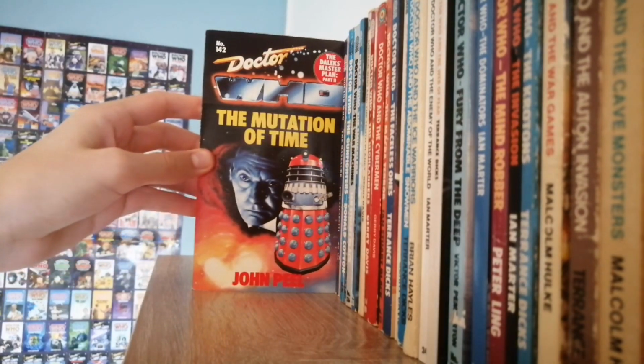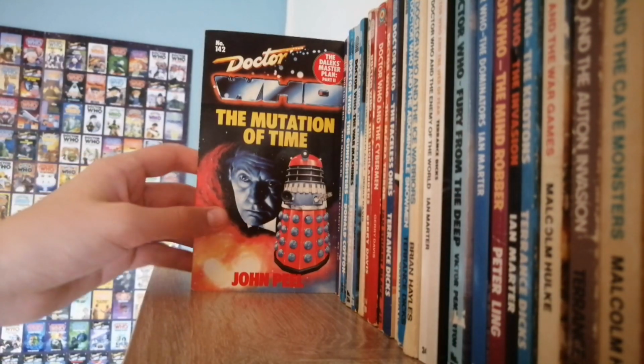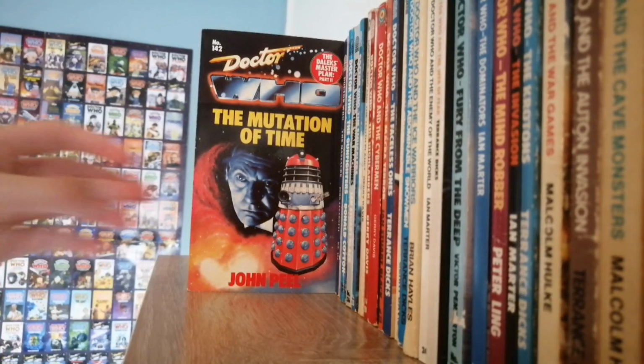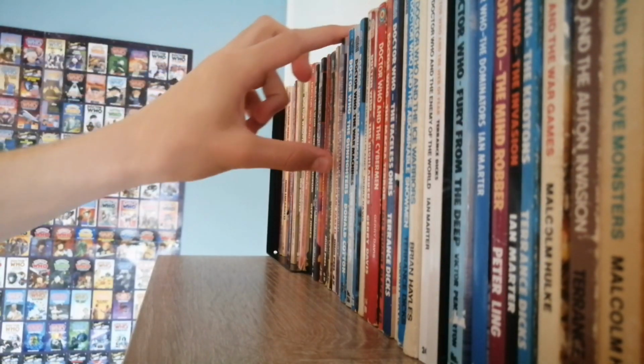Next up we have The Mutation of Time, aka the Daleks' Master Plan Part 2. Again, a tricky one to get hold of that I was very chuffed to get for about £11 as well. This is the next Hartnell I'll be reading, hopefully. So I'll give you my thoughts on that whenever I do get around to reading that, which should be soon.